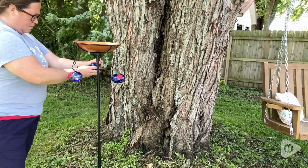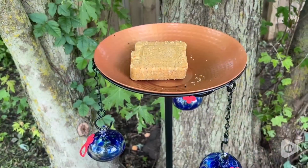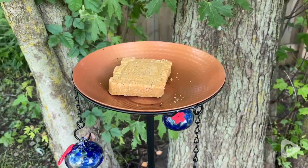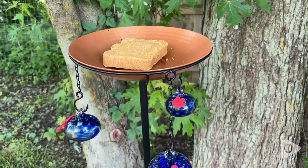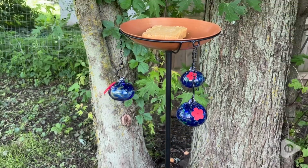I love the durability of this bird feeder. Even though the hummingbird feeder balls are made of glass, they have withstood all of the intense weather so far. I can't wait to see all of the different wildlife that this bird feeder brings into my backyard.